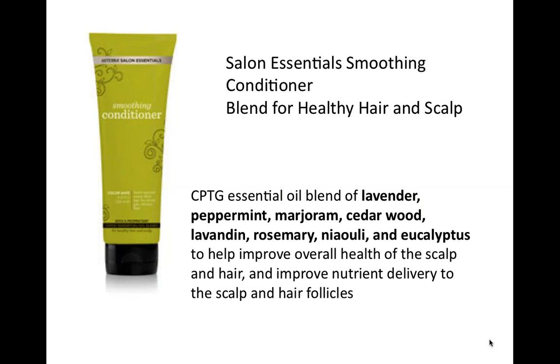Most people have enough oil in their hair to just leave that alone and not have a need, except at the ends or at the level where the hair could just use that extra little boost. I absolutely love our shampoo and conditioner. I think they are so amazing.